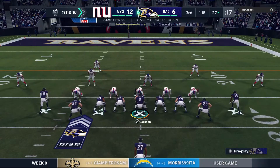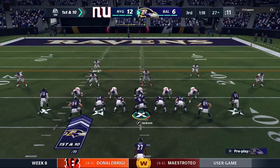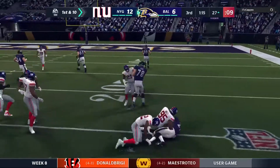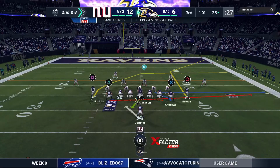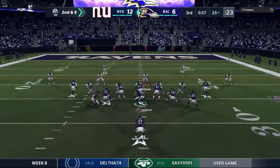Here we go, D. All day. Defense, all day. Alert 3, alert 3. 36, 36. On 1st and 10, it's Dobbins. And Justin Coleman brings him down. The last run got a couple. Here's 2nd and 8. A gain of 2. Brings up 2nd and 8.